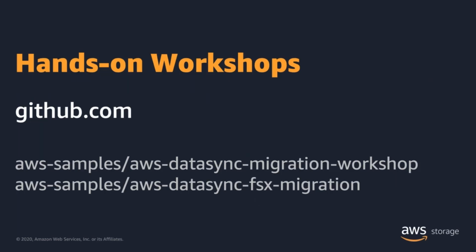Now, if you want to get more hands-on experience with DataSync, we've got a number of workshops out there. You can go out to github.com. These are freely available for anyone to access. They're under our AWS-samples location in GitHub, and these are two of the ones that are out there. They're just a few dollars to run these different workshops. They give you hands-on experience and walk you through some of the things that we demoed today.